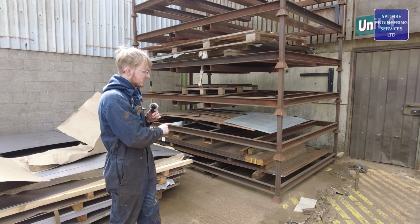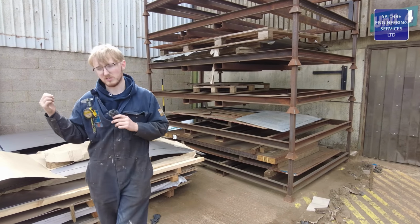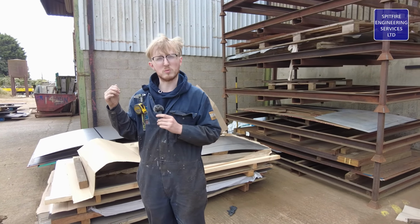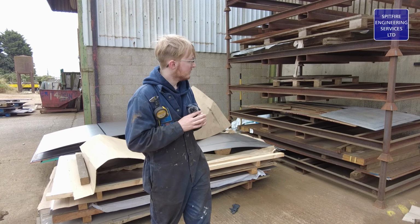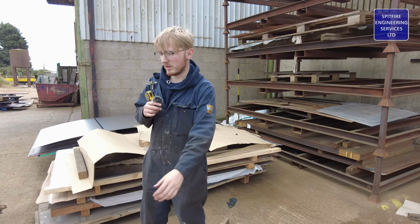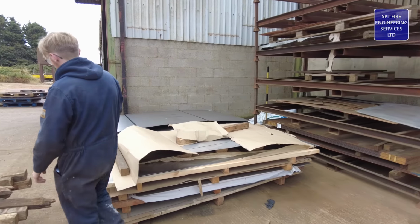We weren't using those size sheets when we made the original racking, and the racking works well. There's no point redesigning it and making it a bigger racking. The space inside the workshop wouldn't allow for it, I don't think. So this is what we've got, and then we've got some of the other excess sheets just to the side, which overnight will be covered up with tarpaulin.